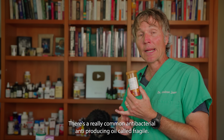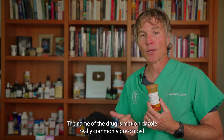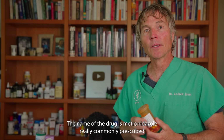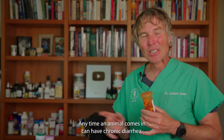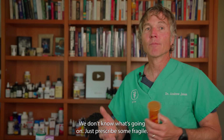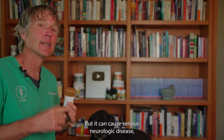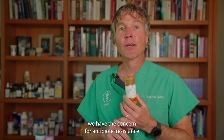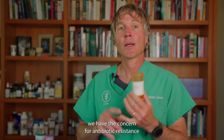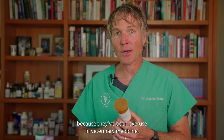There's a really common antibacterial antiprotozoal called Flagyl. The name of the drug is metronidazole. Really commonly prescribed in veterinary practice anytime an animal comes in with chronic diarrhea, we don't know what's going on, just prescribe some Flagyl. But it can cause serious neurologic disease, especially when it's given at too high a dose. Then on top of all of that, we have the concern for antibiotic resistance, in terms of bacteria that are developing resistance to the antibiotics because they've been overused in veterinary medicine.